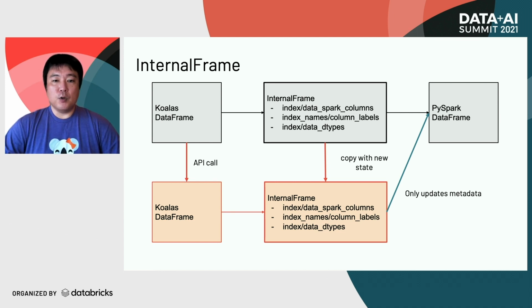This is a rough overview of Koalas data frame. I hope this helps you understand what's happening in Koalas. Now let me hand it over to my colleague, Shinron, who will walk through the benchmark.